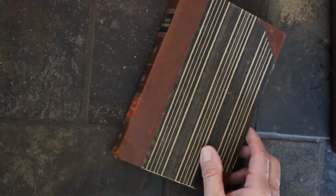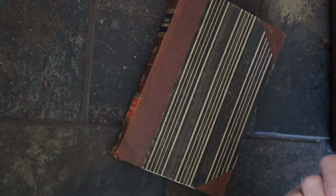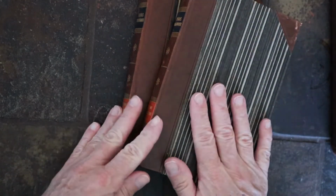I have been perusing the thrift stores looking for things that I think are going to be interesting. And I came across this book, and not just this book, this book. So I have two of them. They were originally $2.99 a piece. See, right there, $2.99 a piece. And I got them for 50% off. So I basically got both books for $3.